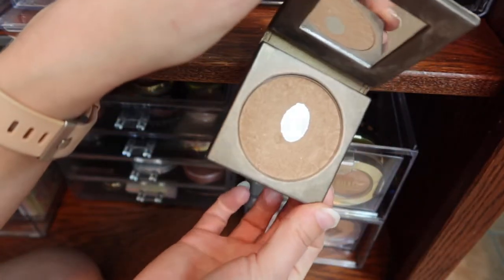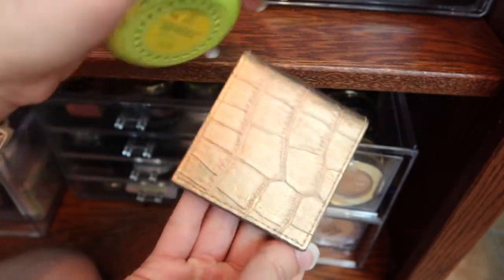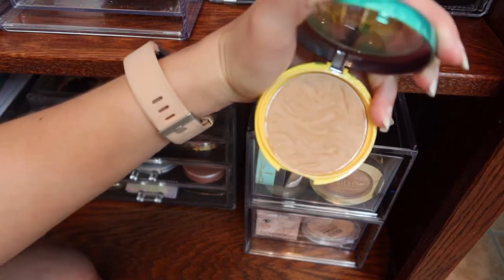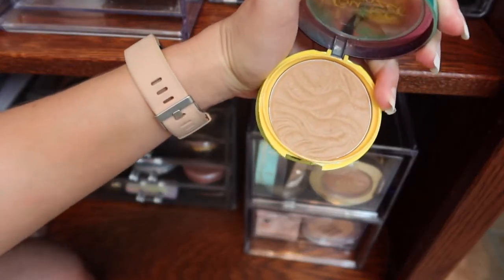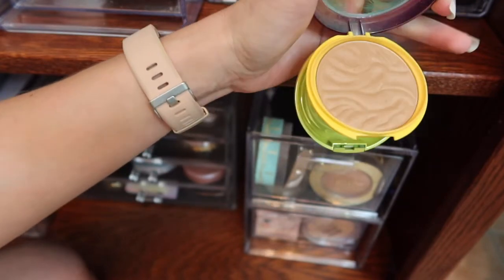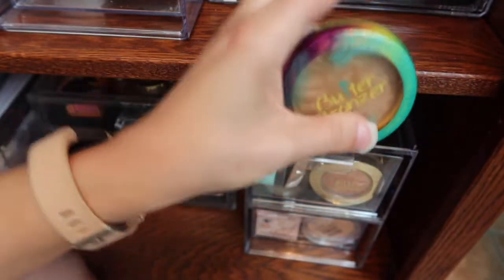And I like this one because you can kind of contour with it, which is amazing. And this is super nice and buildable. It's just a very friendly bronzer to all skin types, and they have obviously different tones to purchase. But I love these, and I'll grab it.